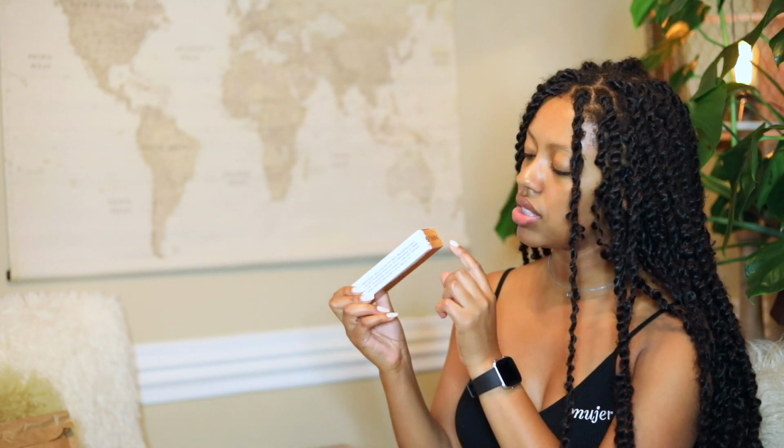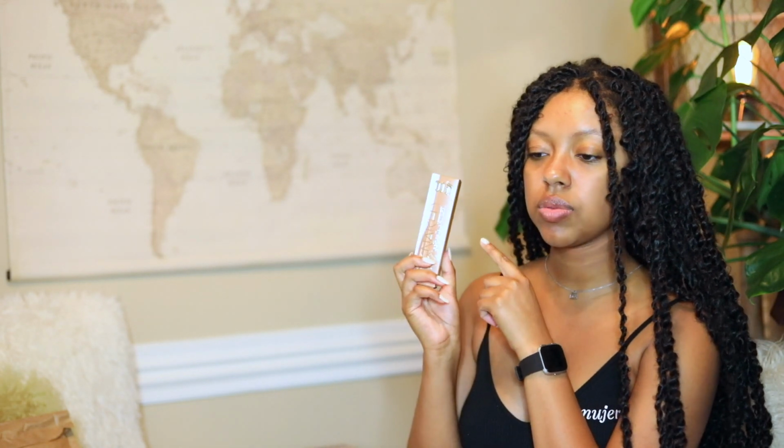One already looks like it's a little too dark. This one is in the shade 61NN. This one is the one that looks the most like my shade, and then I got 71NN. So I guess if this shade is too light, I can mix them together to make my shade.